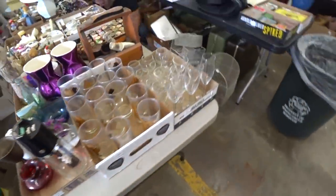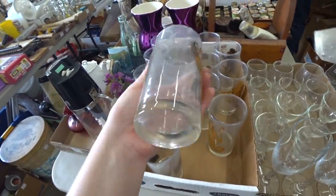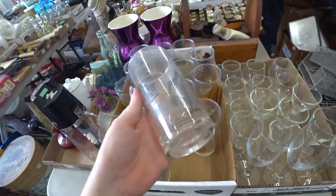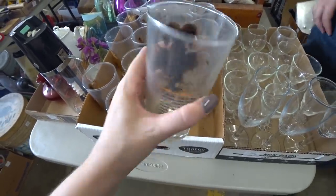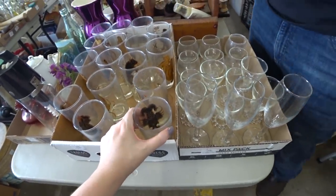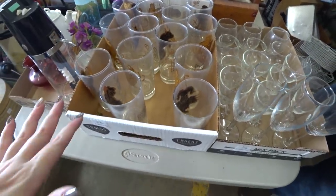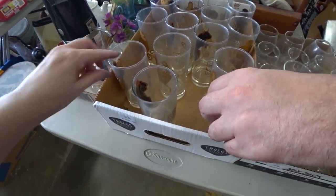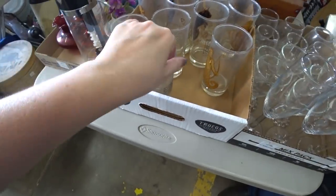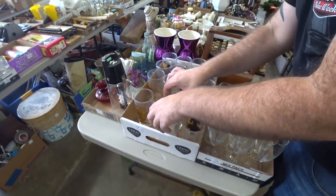The nubby stuff. What are these glasses? Oh, these are Zodiac glasses. These are cool. I definitely want to look these up. How many signs of the Zodiac are there? 12. So, 4, 8. Wait, I feel like there's more than 12 here. There is. So there's our doubles, or is one missing? Okay, hold on. We got 1, 2, 3, 4.